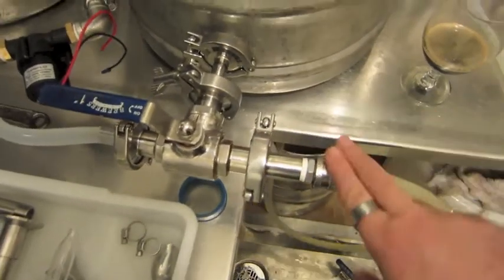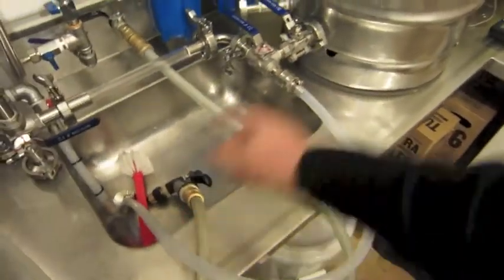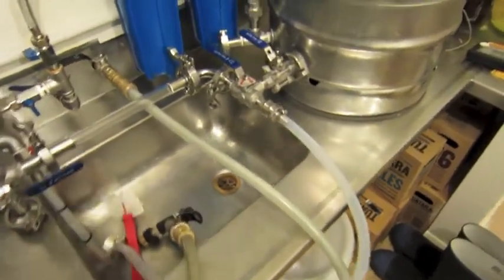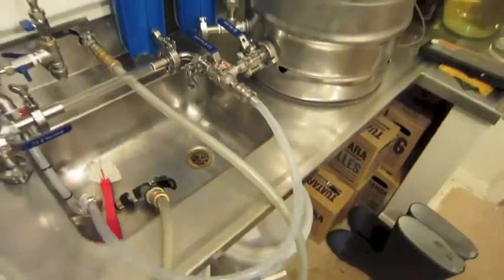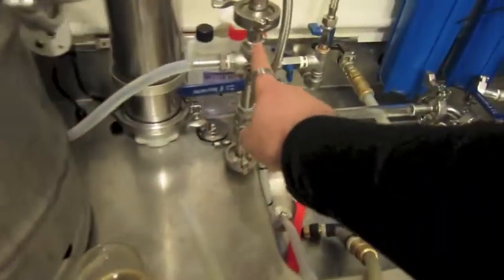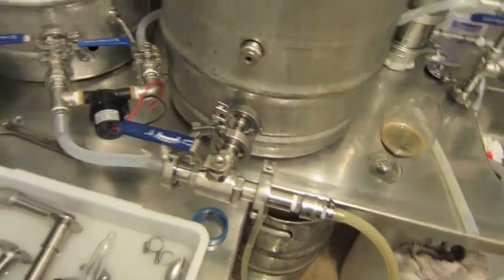I've noticed I had a triclover there and I had a triclover over there, and these were the two main pipes that I had to keep on changing. So I just wanted to simplify it down and just put some quick releases on there. So they're on there. This valve, I've got a new valve, another one like this three-way valve coming in, just to reduce the size of that, because this one's quite bulky, takes up a bit of room.